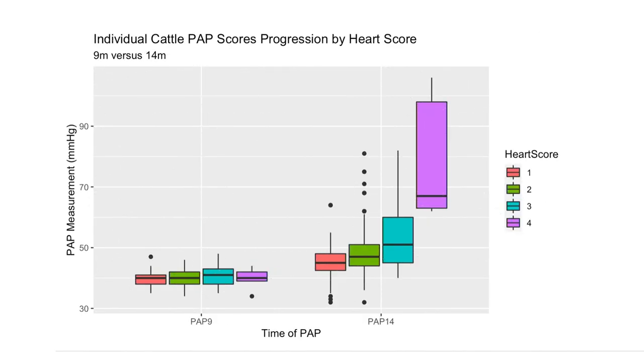If we look, and I'm gonna jump ahead here to this one, okay? If we look at these by heart score, now you see, again, on our 9-month PAP, we've got a heart score of 1, 2, 3, and 4. And then as you go to that 14-month, they're all higher, right? Which you would expect because they're bigger and heavier and everything else that's associated with that. But as you look at these animals at heart score 4, we have a very exponential relationship going on here that's showing that PAP is definitely related to heart score, right? And the reason, again, for that is because heart score is what we need to collect. We can't collect PAP on these animals. At least packers won't allow us to do it.